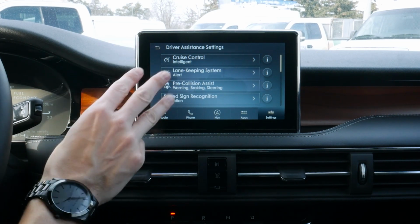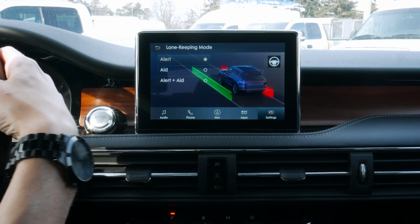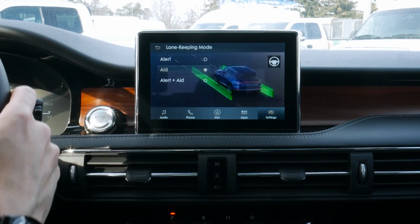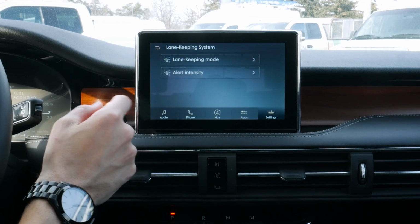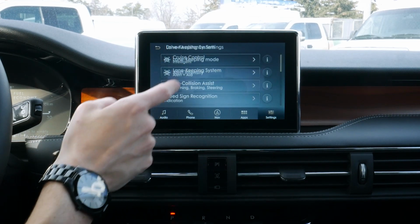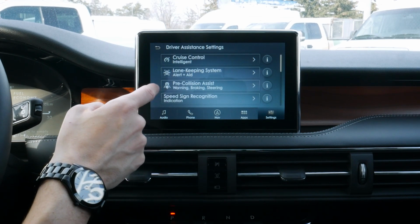Our lane keeping system works 3 different ways. So we've got either our alert, which is going to give us a little bit of a steering wheel shake, our aid, which is going to nudge us back into our lane, or our alert and the aid, which is going to do both. And then, it's the intensity of the steering wheel shake. So do we want a high, normal, or a low shake?